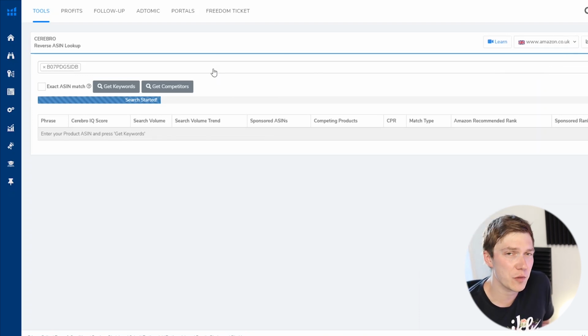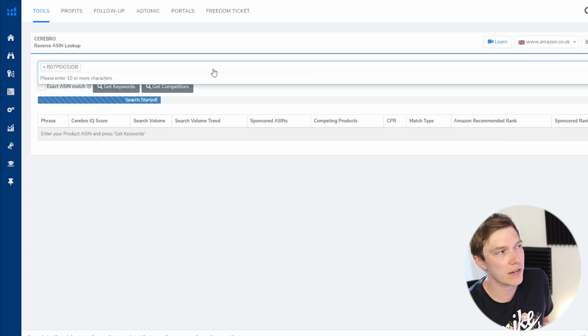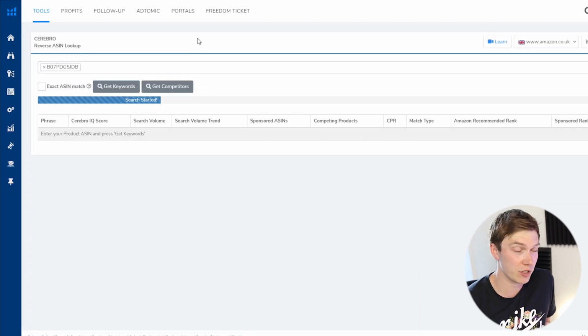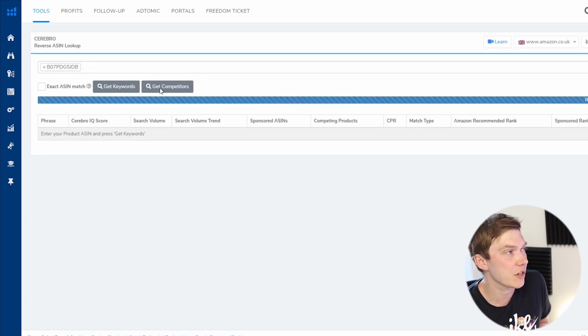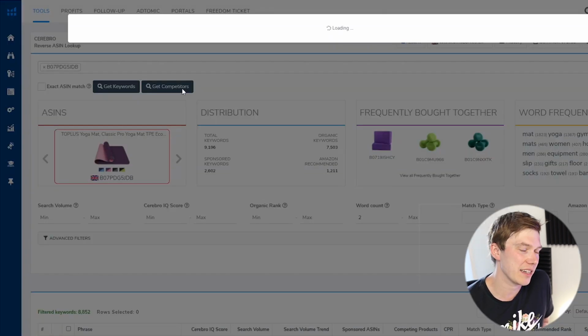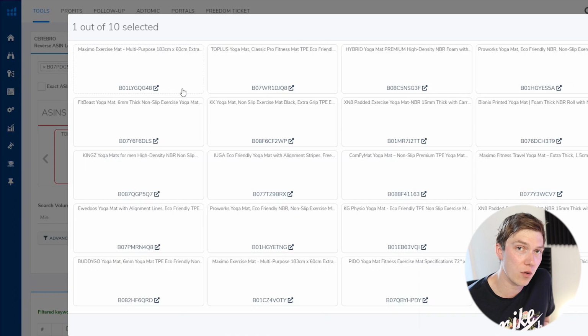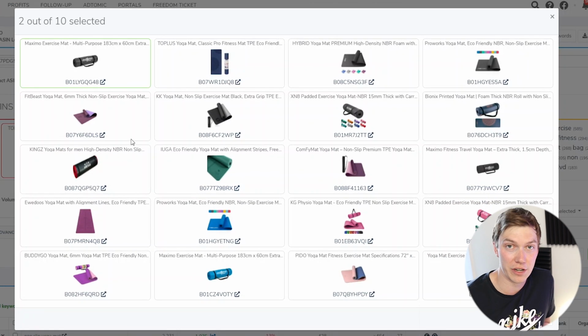Now, instead of just being shown one competitor's keywords, we want to increase the odds that we're going to be shown some decent keywords. So what I would do is press the Get Competitors button. And as soon as that has loaded, I would be selecting at least 3 or 4 competitors that are selling the product that I'm also going to be selling.